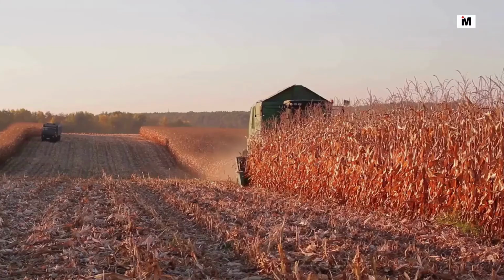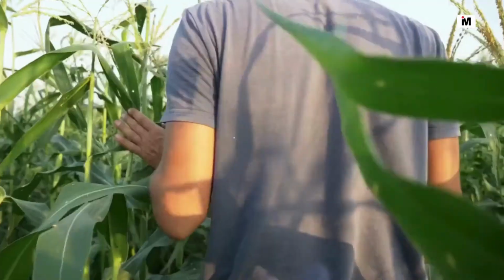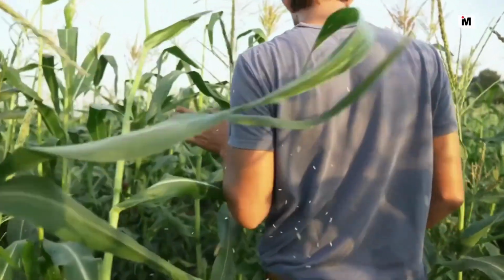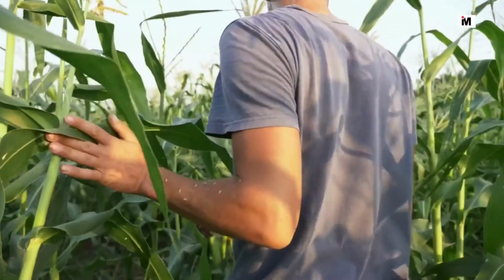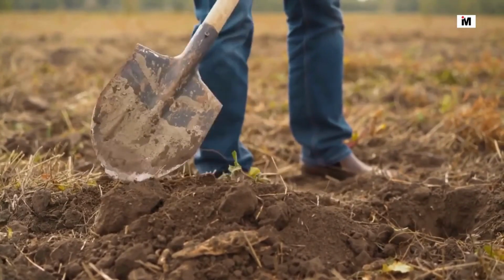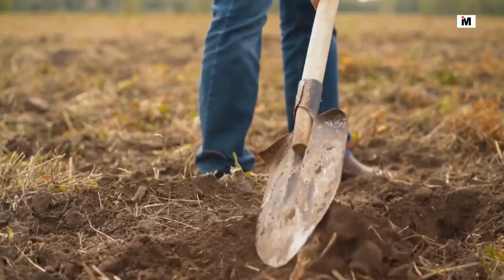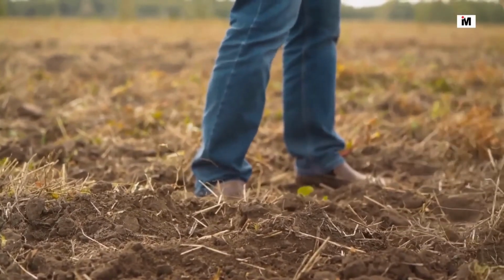3-year rotation. A more complex system could involve rotating wheat, beans, and corn. Wheat might be planted in the first year, beans the next, and then corn before the cycle starts again. 4-year rotation. A 4-year cycle might include wheat, corn, soybeans, and a cover crop like clover or alfalfa to improve soil fertility and prevent erosion.